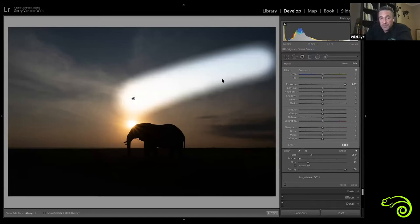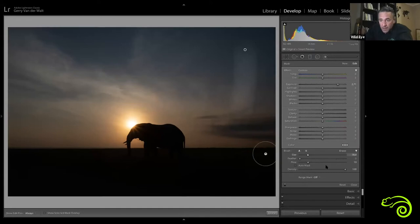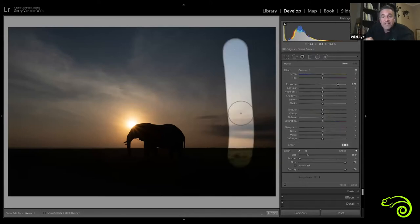I'm going to overdo this adjustment, right? Let me delete that brush. We'll get to all of this. If I have zero feather, nothing, and I draw a line, man, all my sliders are all over the place. Let's try that again. Okay, it's a very definite line.